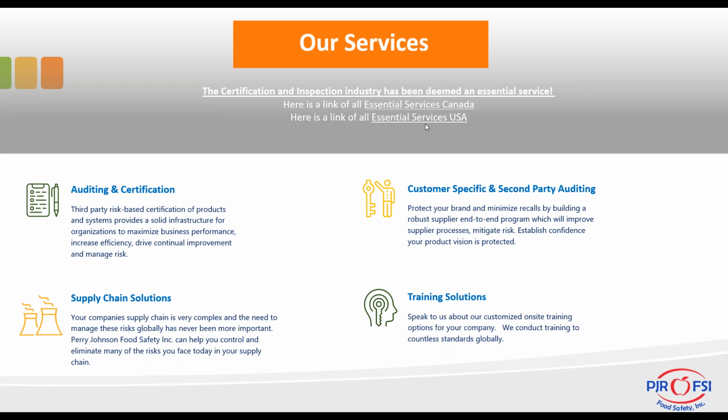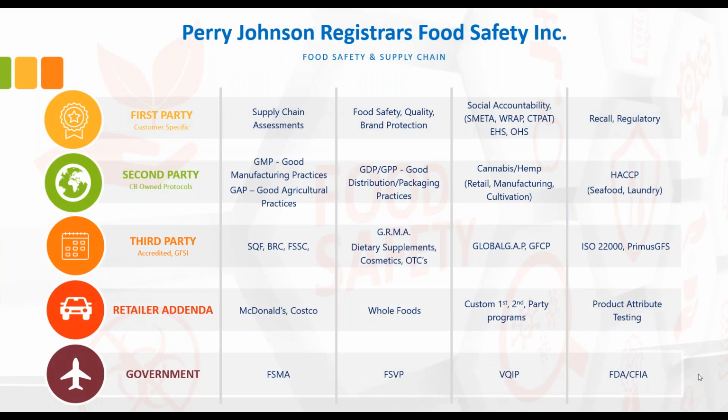A lot of our customers have their own, what we call first party audits. And these are ones where the customer has written their standard. An example of that could be Costco has certain standards that they use that they've written and developed. McDonald's has others. Those are just a couple of examples. And then we offer training for all of the services that we conduct audits to as well.